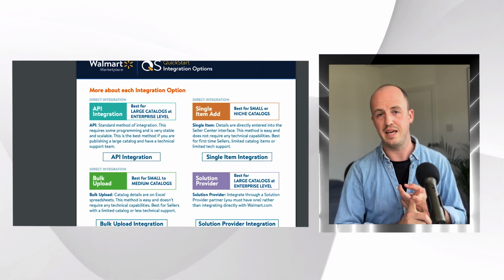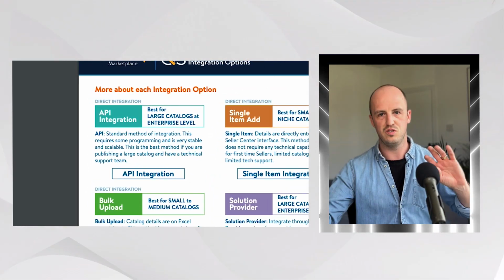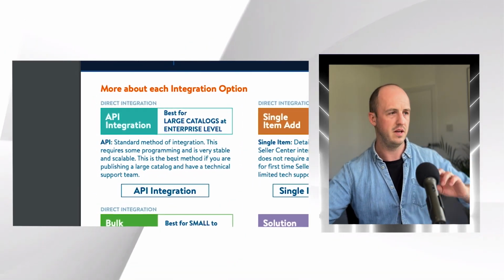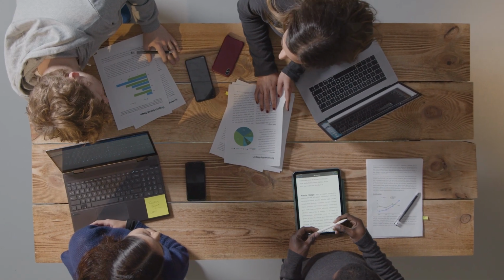So you've got 4 options here, but only 3 are really going to be relevant for most of you. The first one is API integrations. Now an API is basically an interface that speaks to 2 programs, and this is where you can connect your stock levels in one program into Walmart's program. This is great if you've got a technical support team or a large catalog. Personally, I think that's going to be much too complicated for most companies.